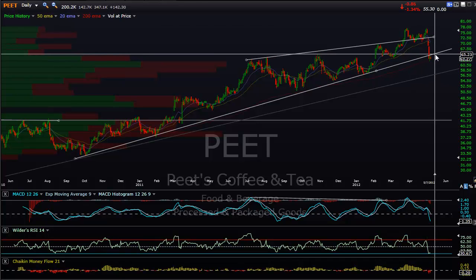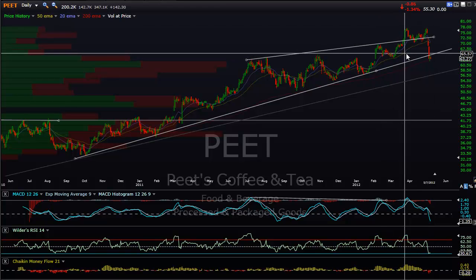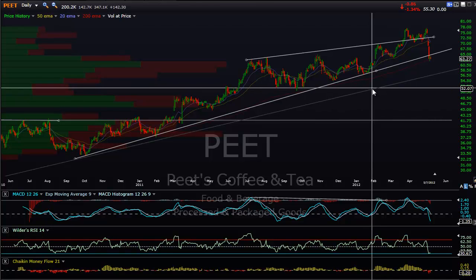So let's call it, it all depends on your trading style. I wouldn't let this one get much above 65.40 on a retest. I wouldn't be too comfortable with that. So I think it's a good short anywhere up into that point. And targets, I'll have to take a look at this one, but where I'm holding that horizontal line now, 49.82 looks like an ideal first target.